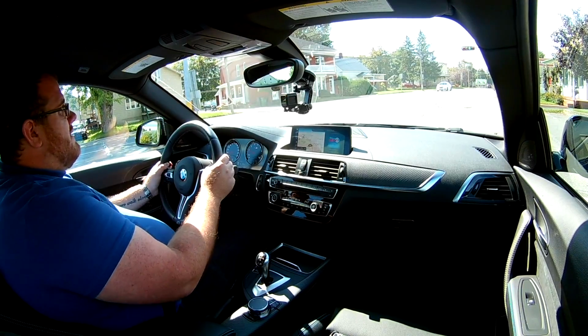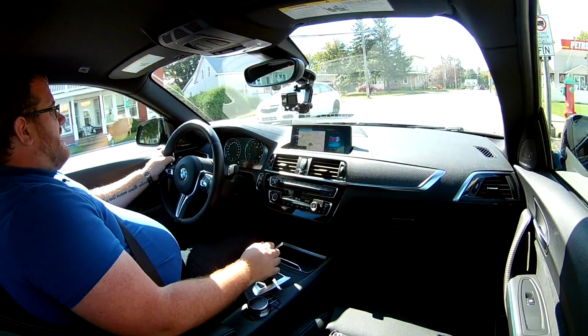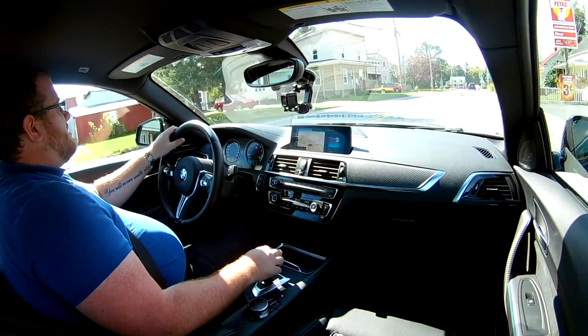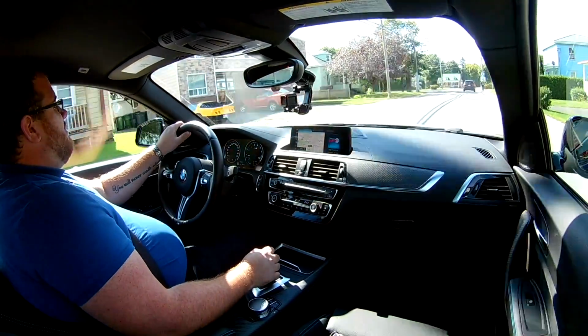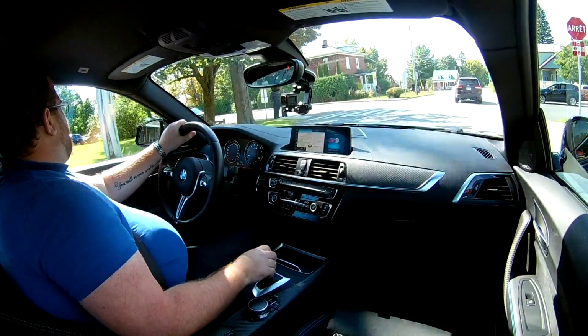And I have to say, this is one of the most enjoyable cars we've driven this year. And I know I say that every single time we do a new performance car on this show, but there's something about a BMW M car that just gets your mojo going.